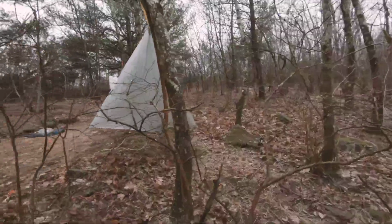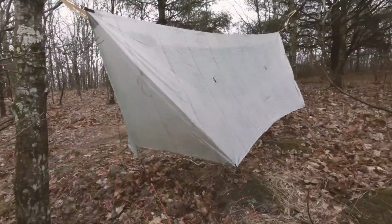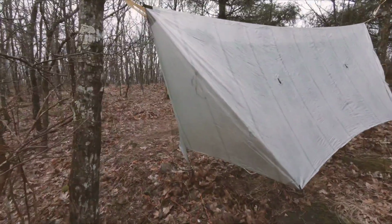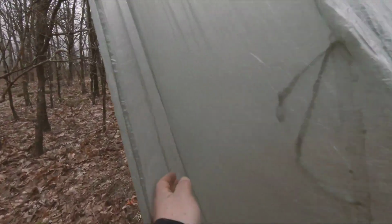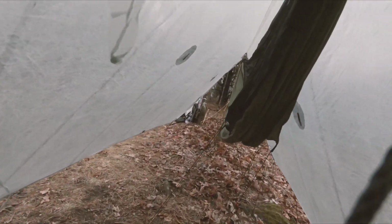This end over here, yeah, this is good. This end over here I've got completely buttoned up, the little storm flies. The wind seemed to be blowing in that end, so I figured I'd keep it dry. Get right in there. That's nice and warm and cozy in here.